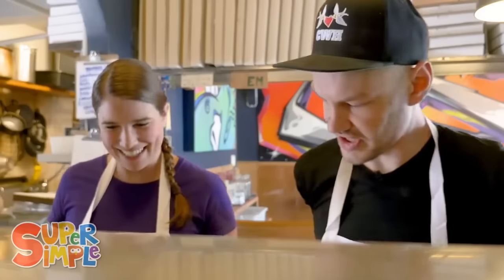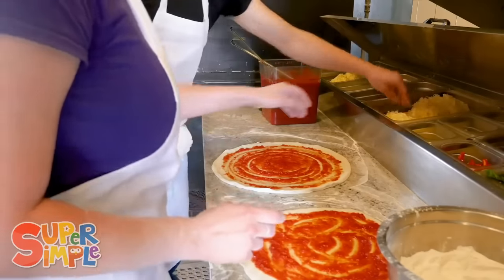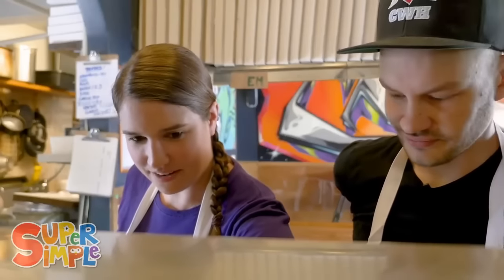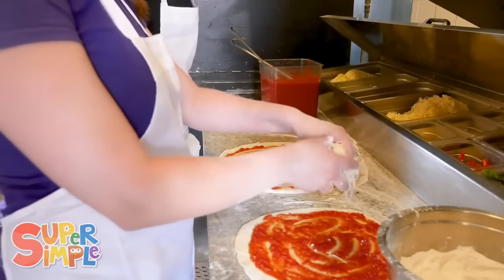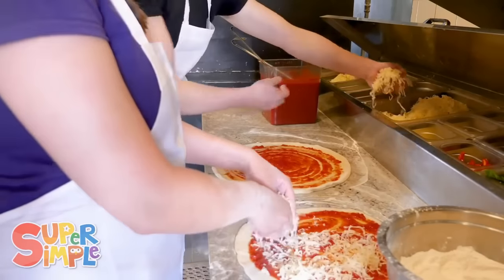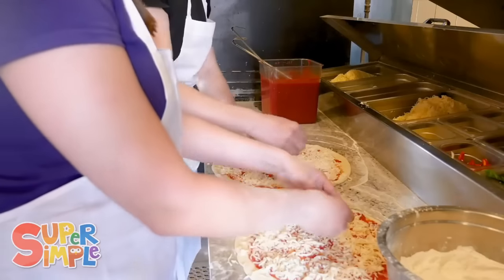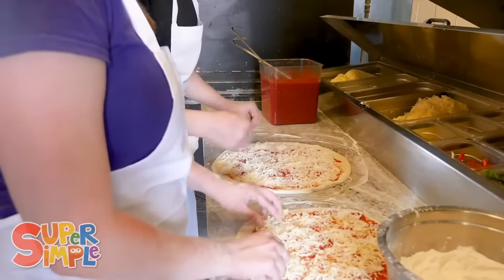All right. Now the best part, the cheese. Of course. So reach in, get some cheese. What kind of cheese is this? This is shredded mozzarella. Is that a good amount? Yeah, you got it. Everybody likes different amounts of cheese. It's true, I like lots of cheese. Yeah, I like lots of cheese too. Spread it out nice and even, and make sure you get it all the way to the edge of the tomato sauce. And now we're gonna put on the other cheese. Double cheese. Two cheeses.